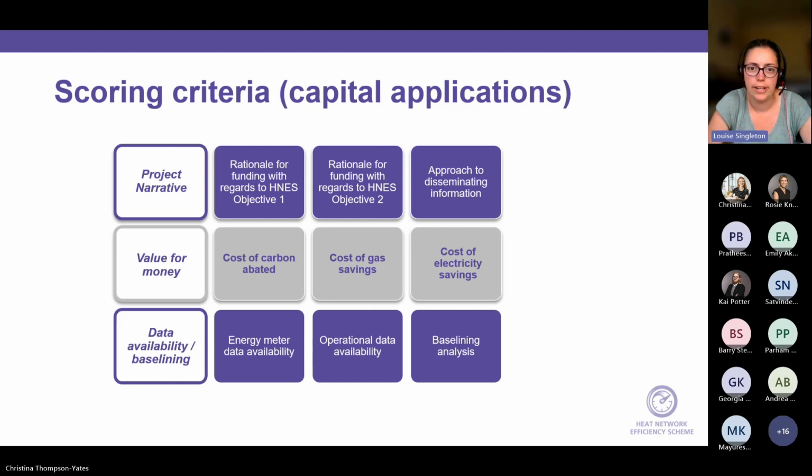And the third part around project narrative is the approach to disseminating information. One of the key things that we're keen to achieve from HNES is a better understanding within the industry of how to improve heat networks, but also to help customers understand that their heat network has been improved as well. So we're looking at the approach to disseminating information within your own organization, and potentially, if you've got a portfolio of heat networks, how are you going to share any information across other heat networks that could benefit from it? How are you going to share that information with your customers? And how are you potentially going to share that information with the wider market, to increase the value that this funding has secured?